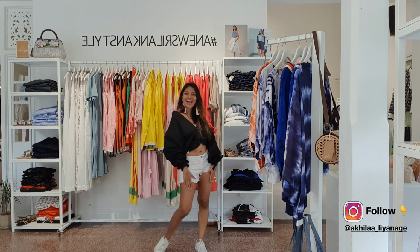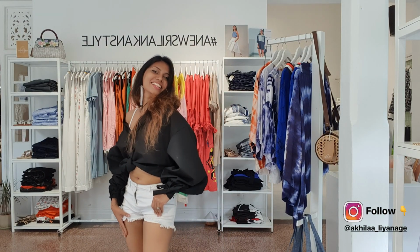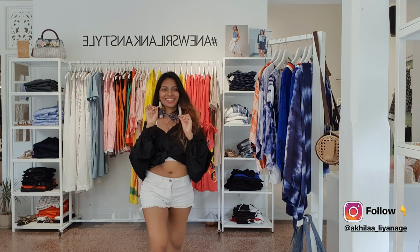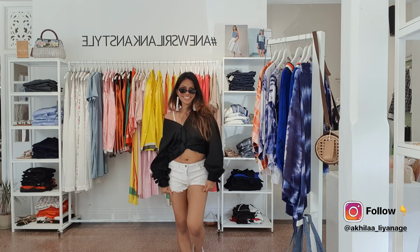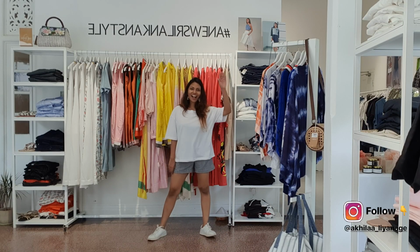This is a shirt styled as an off-shoulder top by buttoning up a few buttons in the center. Here I am wearing black shades because the shirt is also black. And I am wearing white sneakers and white shorts.